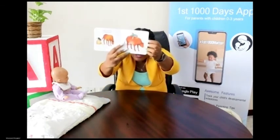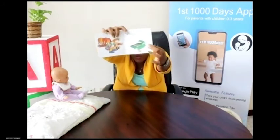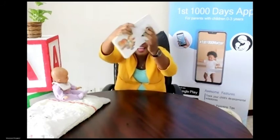Huh? Something that says, moo, moo, moo. What is that? He saw a red cow. So he went walking and he saw a red cow. He went walking and he saw a green duck. Look at the green duck. Quack, quack, quack. Yes, he saw a green duck looking at him.